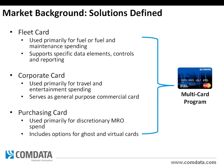Okay. Figured it might help as well just to set a background to define some of the terms that we'll be talking about today. Fleet cards, and I think over 60% of you have fleet card programs, so hopefully you understand the definition. Primarily these cards are used for fuel or fuel and maintenance type spend. There are specific controls and data elements in place for the fleet market, such as entry and validation of a driver ID or a vehicle ID, capture of odometer reading, really meant to help that fuel manager or fleet card manager better understand the optimization of vehicles and fuel costs, etc.